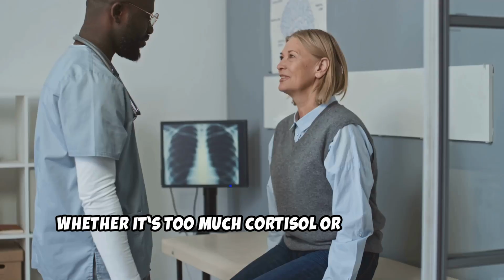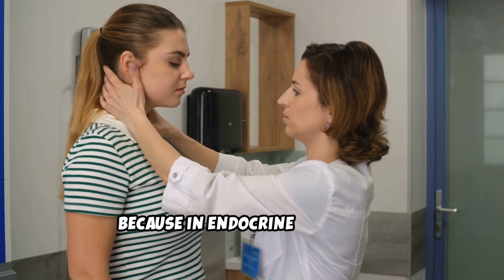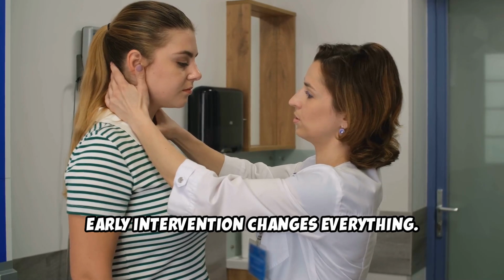Whether it's too much cortisol or not enough, the key is recognizing the signs and restoring balance. Because in endocrine disorders, early intervention changes everything.